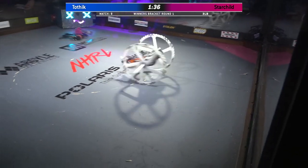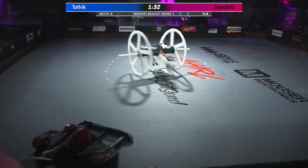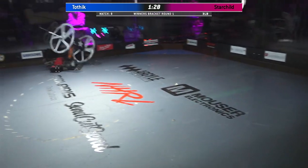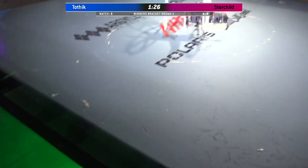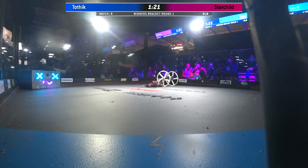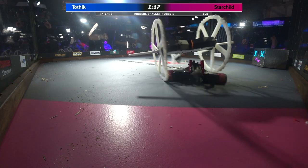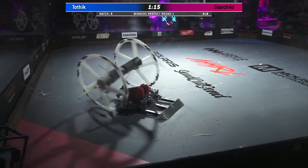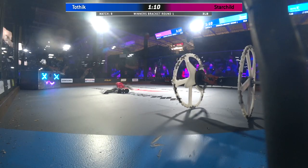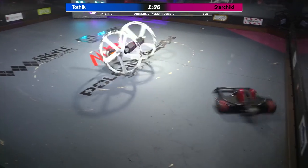Tothik's really adjusted their strategy to make sure that weapon from Starchild can't come down on top of them as easily. You can see they're doing this S pattern drive, so they hit the wheels before they get into the center between the wheels. It's really effective. Even with the extra studs on those wheels, it's really hard to turn such a large wheel bot and track a small zippy little bot like you see from Tothik.